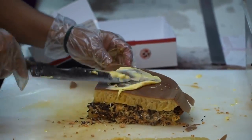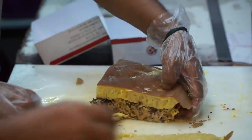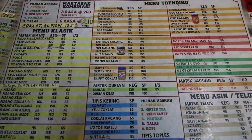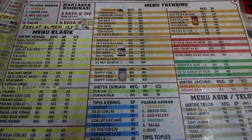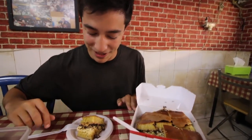So basically this is like the definition of giving up if you are going to eat this, but it smells and looks incredible. We ordered the kind that's called the complete, which is the traditional kind, as I just explained, but they have so many other kinds. You can get like durian, Nutella, Toblerone, all kinds of different things. Their menu is massive, but as I mentioned, we went with the most traditional, and here is our piece here.